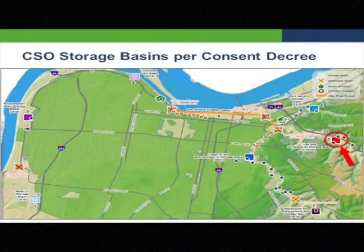Okay, this is just an idea of the CSO basins per the consent decree. Again, we're over here talking about these tonight. There's Logan. There were some downtown: 13th and Rowan, Story and Main, and Lexington and Payne. I don't know if you've heard, but those will now be changed into a deep rock tunnel that will convey and collect and take the place of the 3 basins there.